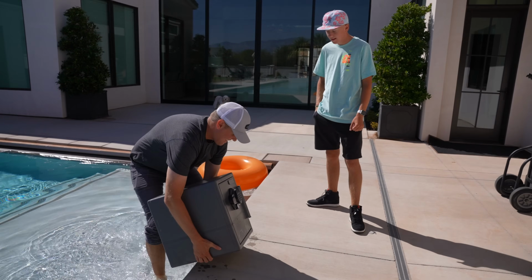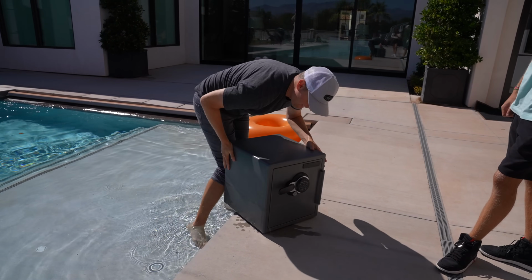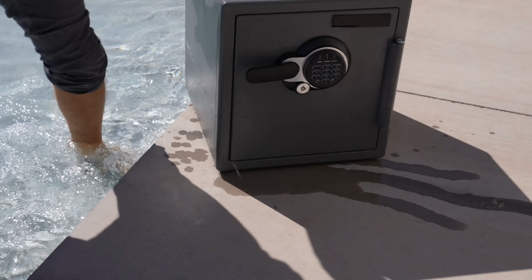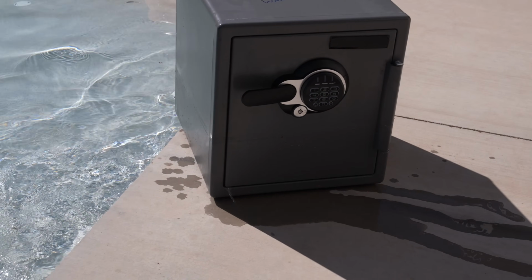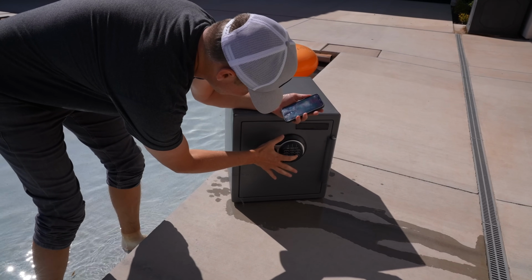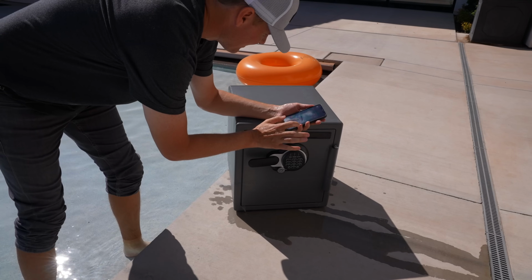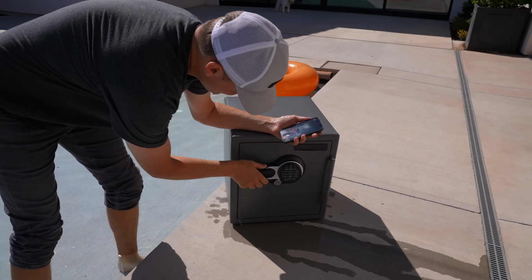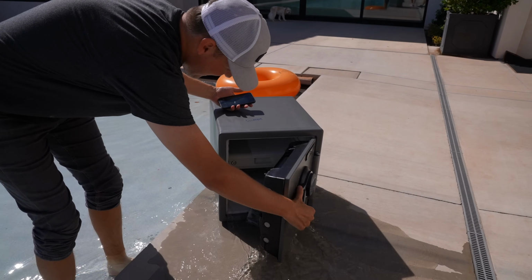Okay, that's heavy. That is heavy. Oh, look at it. The water's coming out. Oh, it's already coming out. Oh yeah. Oh my gosh. Okay, we gotta get in there quick. 7, 7, 6, 9. Wrong one. 8, 8, 1, 4, 3. Whoa!